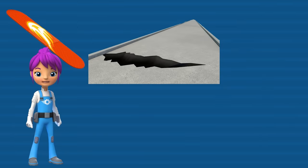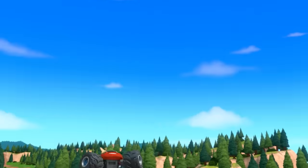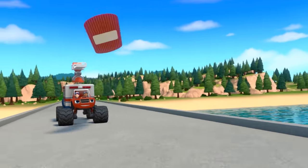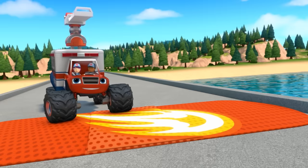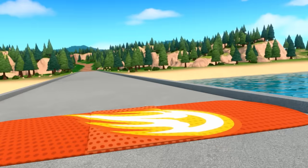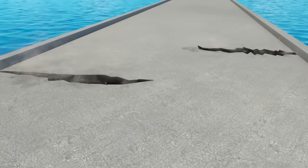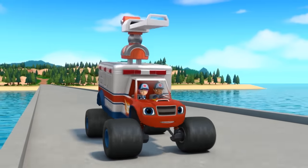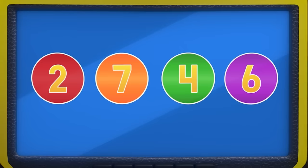Yeah! We can fix the bridge with bandages! Activating Ambulance Bandage Blaster! Woo-hoo! It worked! That sticky bandage is holding the bridge together! Look out, team! Two more cracks up ahead! To fix them, we'll need to launch two bandages! Help us look! Which button has the number two on it?